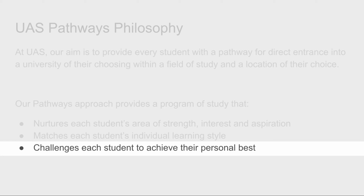The most often expressed concern from students or parents is the idea of making a wrong choice. And I've said in all parent information evenings and coffee mornings in regards to our Pathways program, there is no wrong choice. Both the IB and AP are university level courses. Both are deeply rigorous on an academic level. Both will provide opportunities for direct entrance into a university of their choosing within a field of study and location of your choice. However, there's simply a different approach on both of these pathways. Ultimately, our goal is to open more doors. We are not looking to close any opportunities for students.